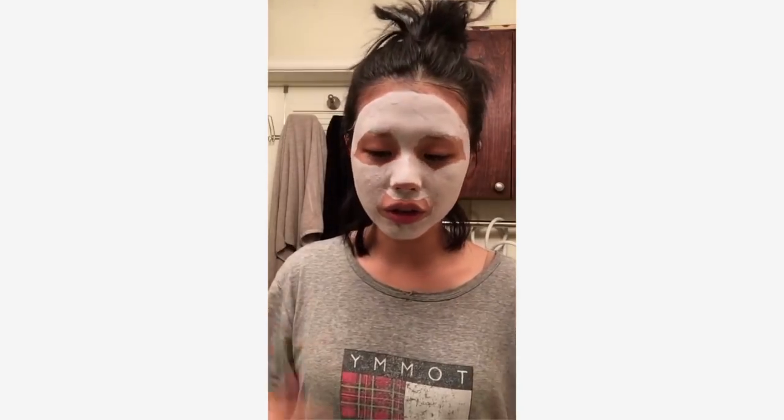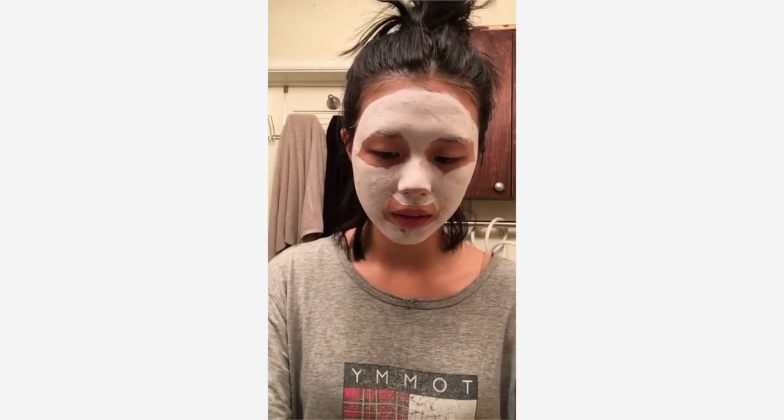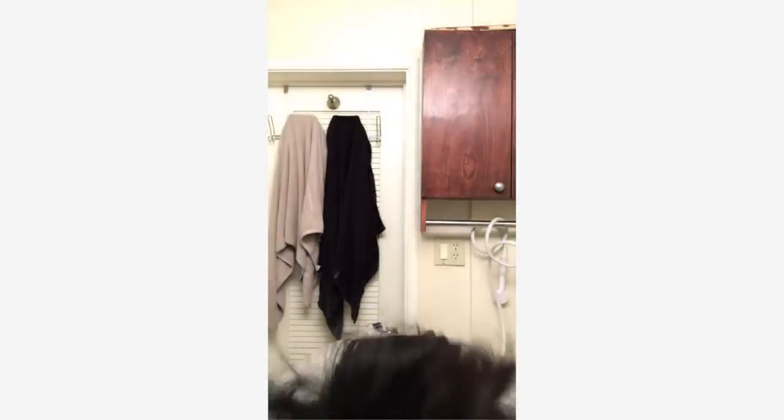This is what the mask looks like. It looks so cool. And then you just have to wash it off with some lukewarm water. It's really easy. This is really easy to wash off.